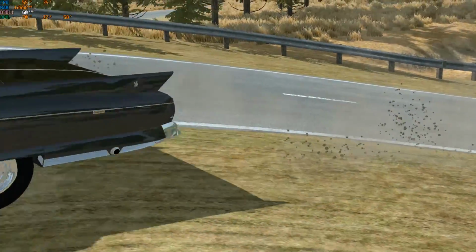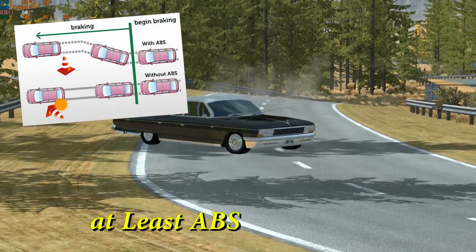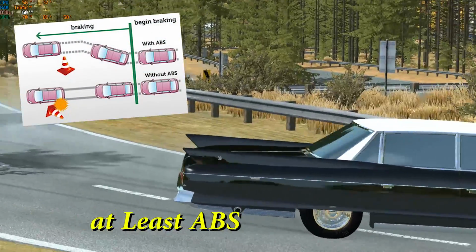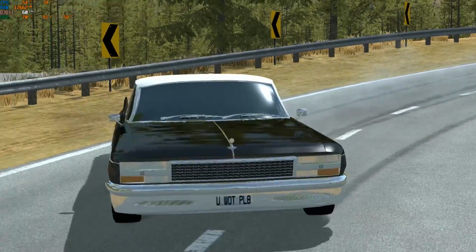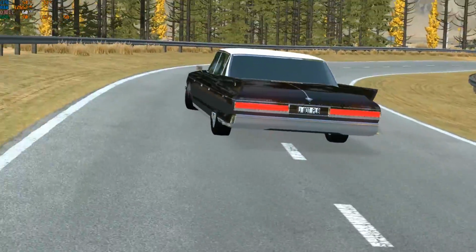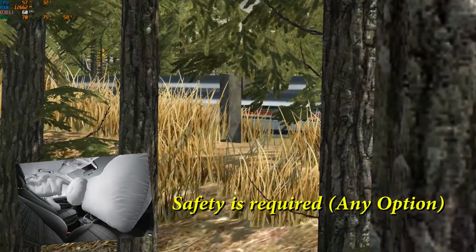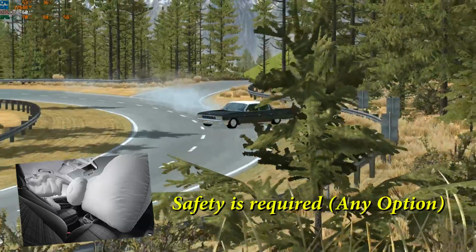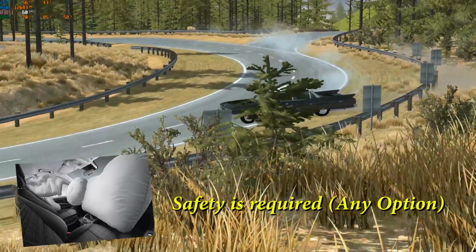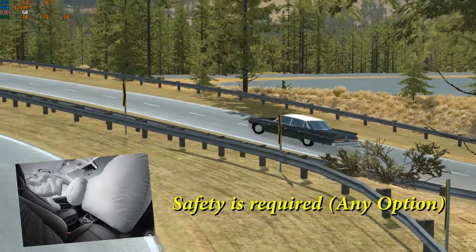Let's see. The next bit is the traction aids. You can choose at least ABS. That's at least ABS. If you want to use traction control or electronic stability control, it's up to you, but I'm not gonna use those. But minimum, go ABS. That's the minimum thing. Safety is of course required, because as I've mentioned, you need to register the car. So yeah, safety is required. You need to go at least basic, but don't choose the none option.